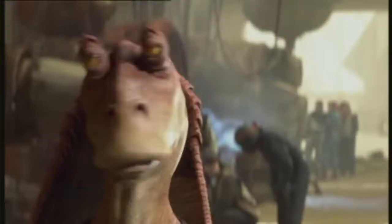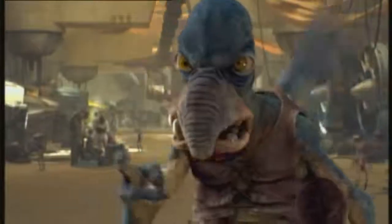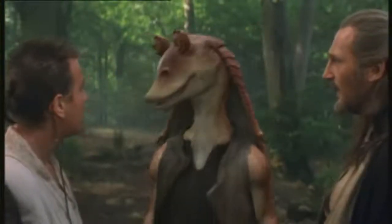The difficult thing is creating a performance from a wireframe model on a computer. A performance that is as rich and as human and as dignified as any other character that we have in the movie. That digital character that doesn't exist has to hold his own with Liam Neeson. This isn't a group of computer geeks. These are serious guys who understand performance, subtlety, behavior, pacing, all the elements of storytelling.